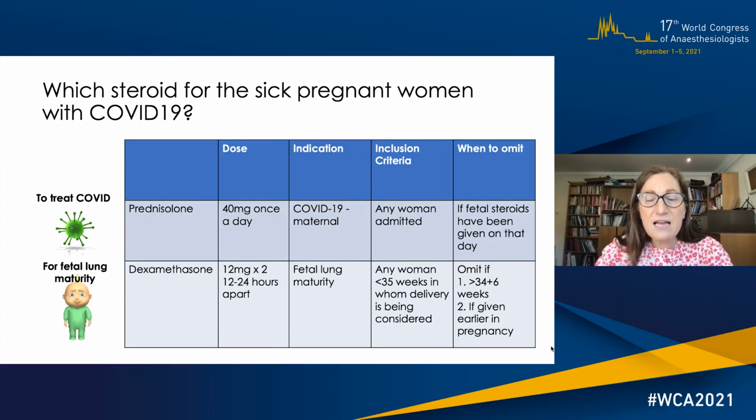And remember that any steroid is going to cause problems with the mother's glucose metabolism, which can then in turn lead to problems with the baby's glucose levels. So it's important to keep an eye on blood sugar levels in women who receive steroids.